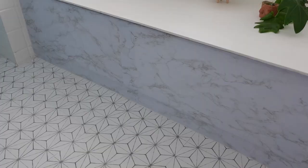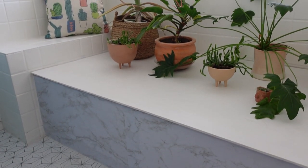I think it gives it a more elevated look in the space. We also continued the marble to the front of our bathtub. I'll show you a picture of that to add some continuity in the space. But for a really inexpensive fix, it looks really, really good. And it made a huge impact on the vanity and this part of the bathroom.